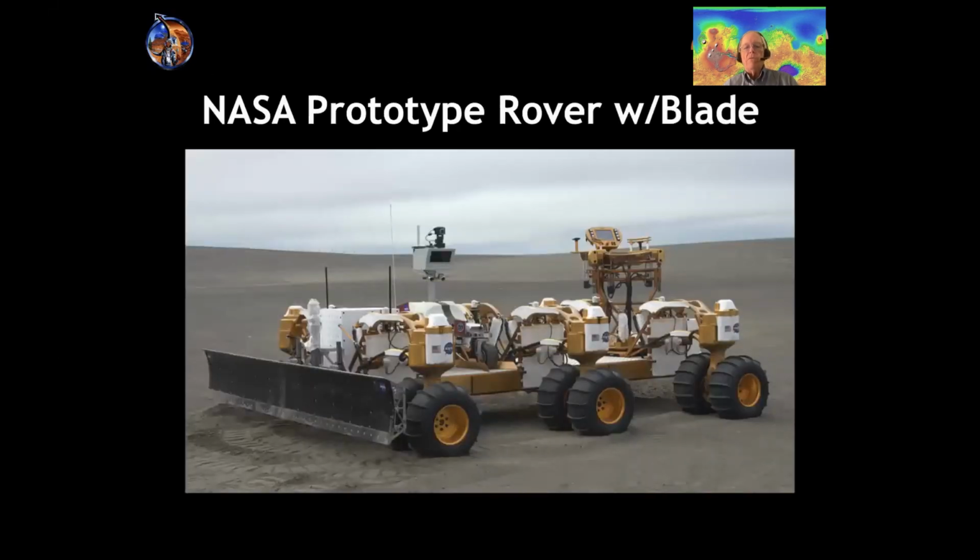Now, excavating and then moving 2 meters of regolith over the bladders is not a job for a shovel, but it turns out that NASA has a pretty good handle on this. This is their Chariot Rover prototype, and they have even prototyped a bulldozer blade to level the regolith and push some of it around.